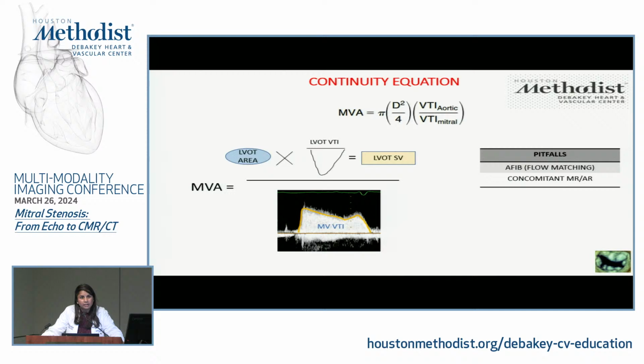Maybe not, right? Because in patients, imagine you have significant MR, your gradients and VTI are driven by that, right? AFib, the main thing you want to remember is the flow matching, right? You want to make sure that the RR intervals are comparable when you're doing this.